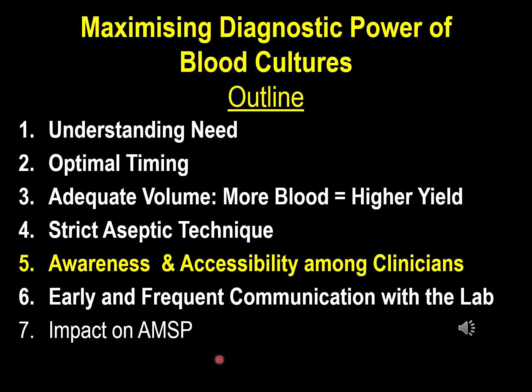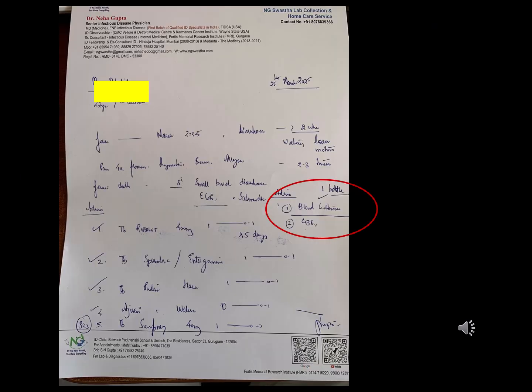Now, another important key would be to create accessibility for the blood cultures for the clinicians. Now, let's take this example here. This was a patient, a young boy, who had presented to us with fever. He was also having diarrhea for more than 2 weeks. It was watery, it was loose motions, and he said that he has received antibiotics, but there was no relief.